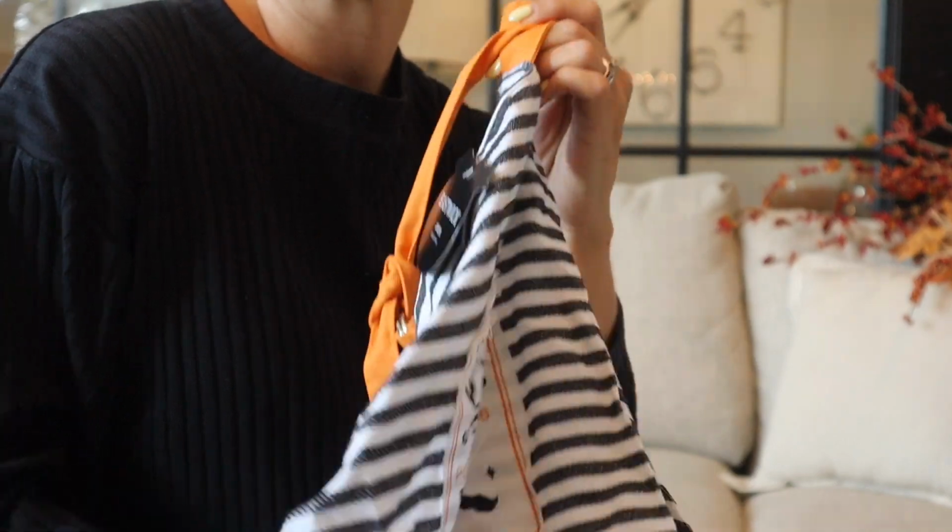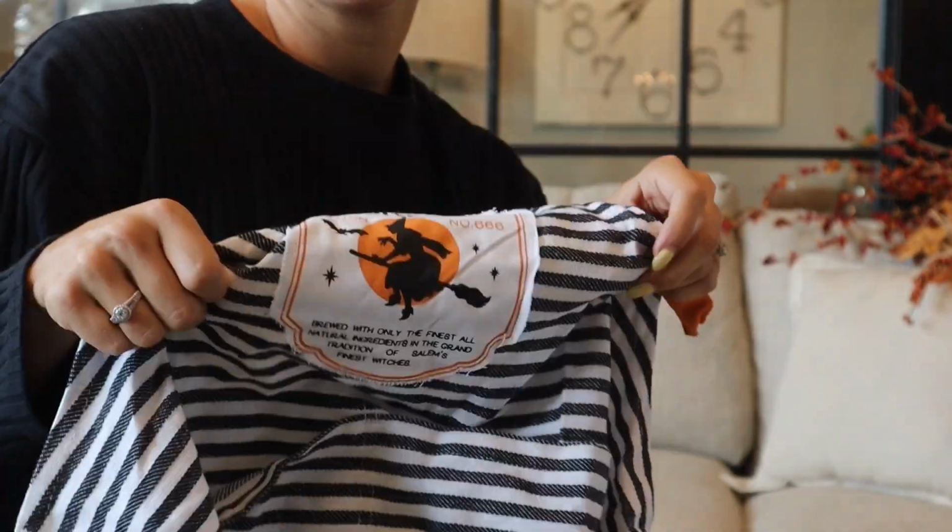So this was $10 at Home Goods. So Darla will be so cute this Halloween. A pair of these shorts. We're going to Disney World for a weekend.